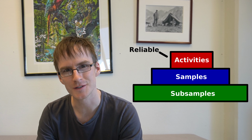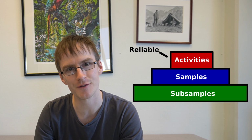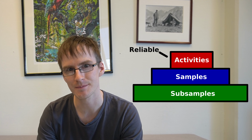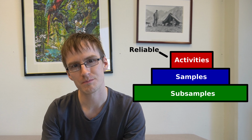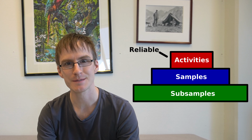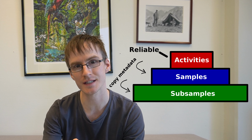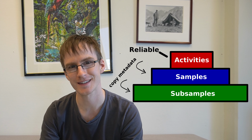Now, the samples should share a lot of the same metadata as the parent activity that they've been collected in. Things like the coordinates, the time, the station name, they should all be the same. So, because we've logged alongside each sample the ID of that parent activity, it's possible for us to copy down the metadata from the parent activities to the samples and correct any mistakes that have been made.